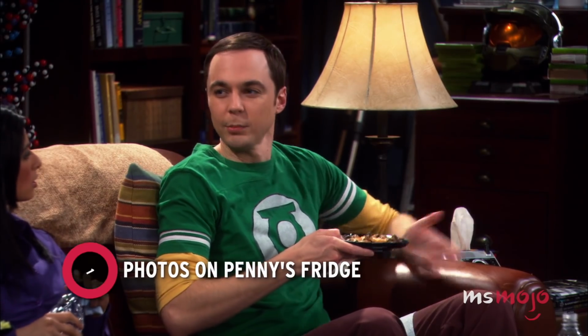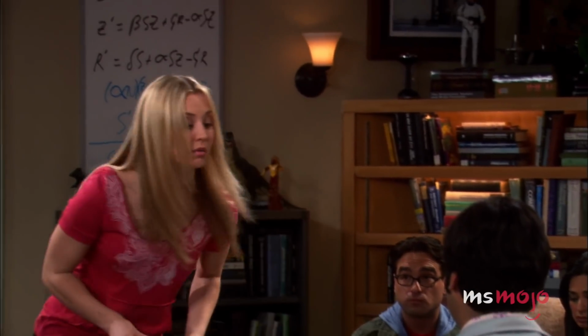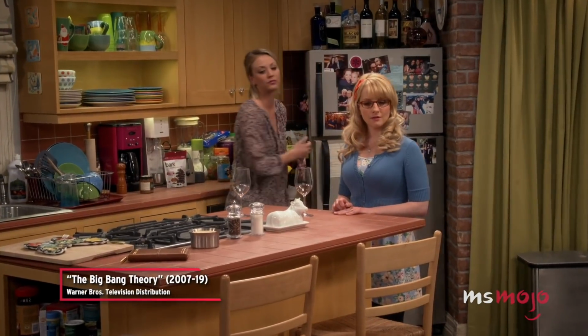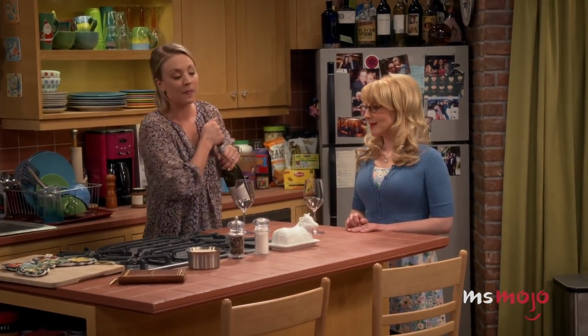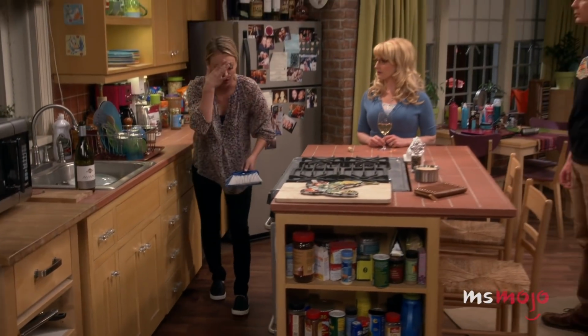Number 1, photos on Penny's fridge. For this one, we head back inside to Penny's apartment and right over to her fridge. And while it was often pretty empty inside, the outside was always covered with lots of photographs.